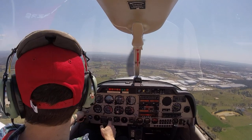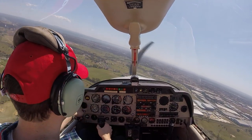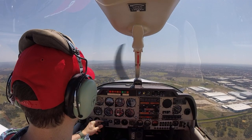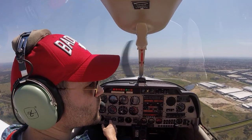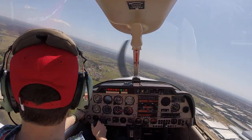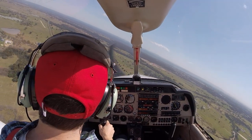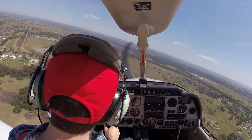Right, clear center, go left. Hotel India Golf, I think it was center. Yeah, Hotel Lima Golf, we're just approaching Manly 500 southbound coastal. We'll cross Bondi 5 southbound. Hotel Lima Golf. Remain clear of Charlie, squawk 0543, Hotel Lima Golf.